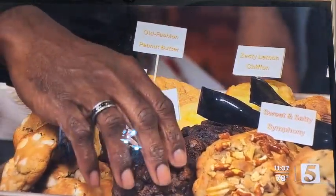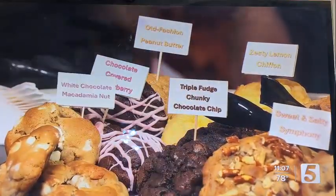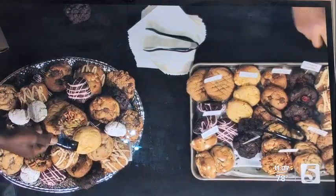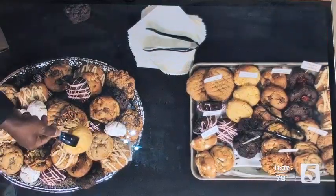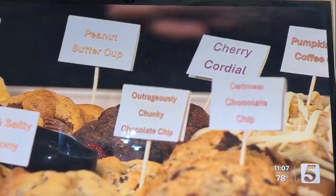That's a good one. We do what we call sweet and salty. A lot of Southern people are calling it a kitchen sink. A lemon cookie, peanut butter, Reese's peanut butter cup. Cherry cordial has dried cherries in it. We do an oatmeal chocolate chip, and then we do different flavors for the month or a week or whatever we decide is best for us. This month we're doing the pumpkin spice coffee cake cookie. So as you see right there, and I'm gonna put that one in there as well.